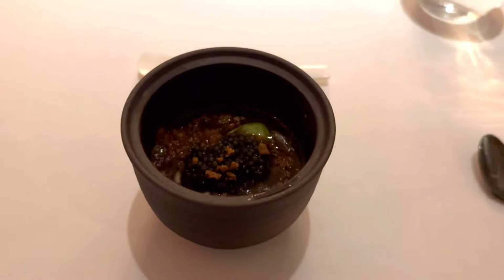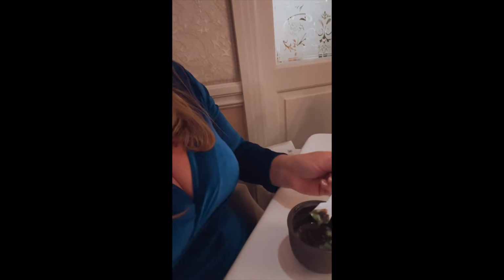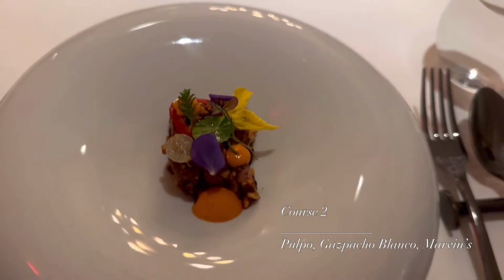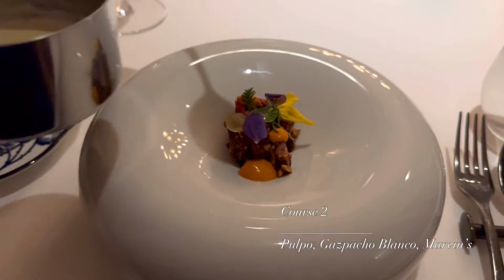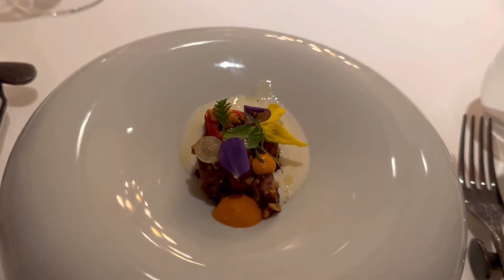It had fava bean, dashi, avocado, and just these little crunchy texture things that, it was just incredible. It was such a perfect way to start the meal off. Next, we have pulpo, gazpacho blanco, and marcona, which basically, you guys, this is octopus, and it is octopus like I had never had before. The texture and the flavors were just so good.